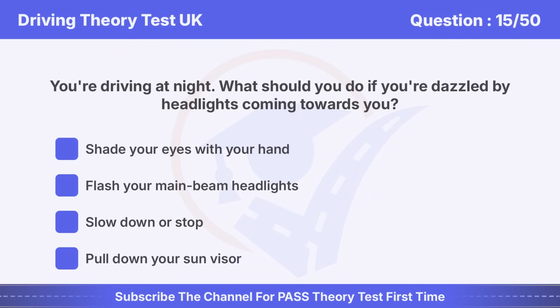Question 15. You're driving at night. What should you do if you're dazzled by headlights coming towards you? Option A. Shade your eyes with your hand. B. Flash your main beam headlights. C. Slow down or stop. D. Pull down your sun visor.